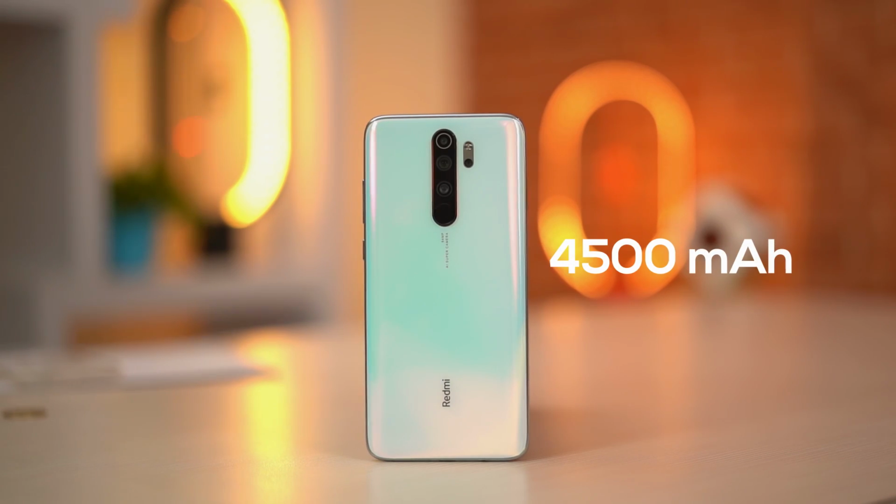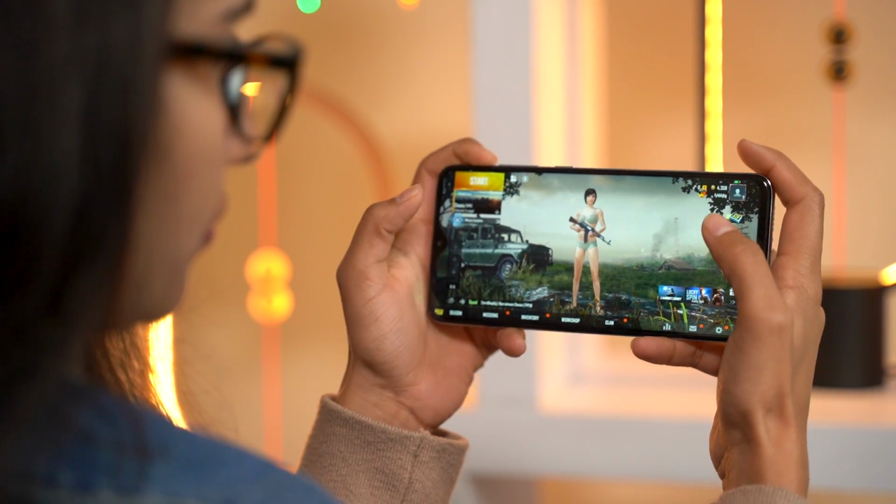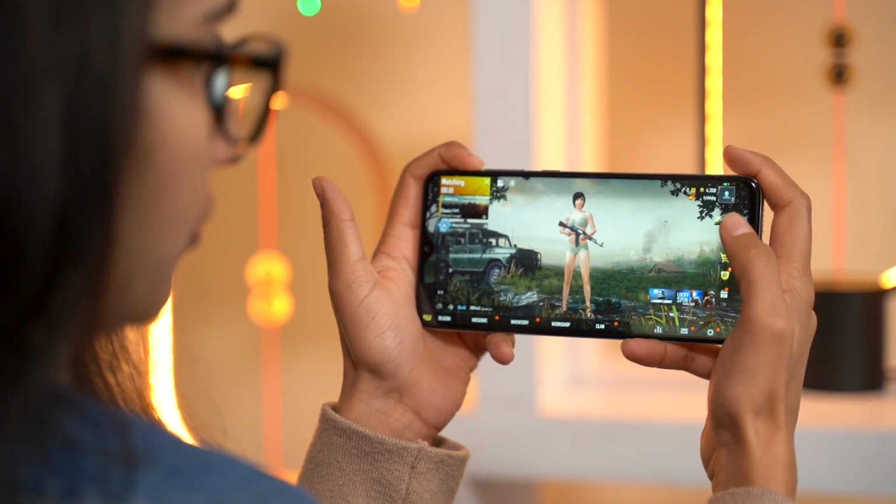Now this time, Xiaomi has upscaled a little bit in the battery department. There's a 4500 mAh battery on the Redmi Note 8 Pro, which I think makes up for the MediaTek chipset being a bit less energy efficient. Once fully charged, the battery lasted me for a day on my usage. On the days that I gamed a lot, the battery endurance was a little bit less. I had to put it on charge in the evenings, but that's only when I gamed a lot. On normal usage, the battery pretty much lasts you for a day.